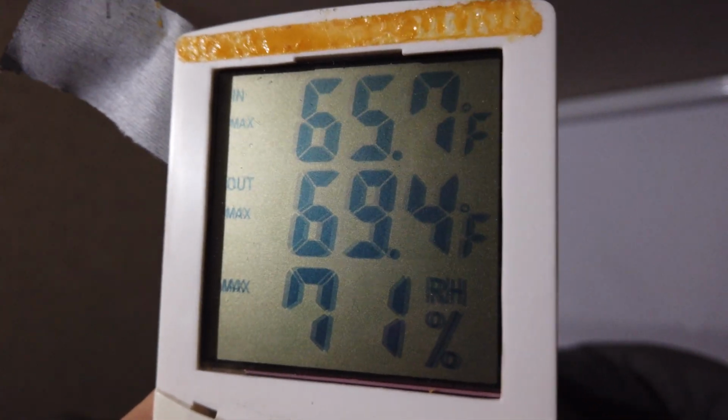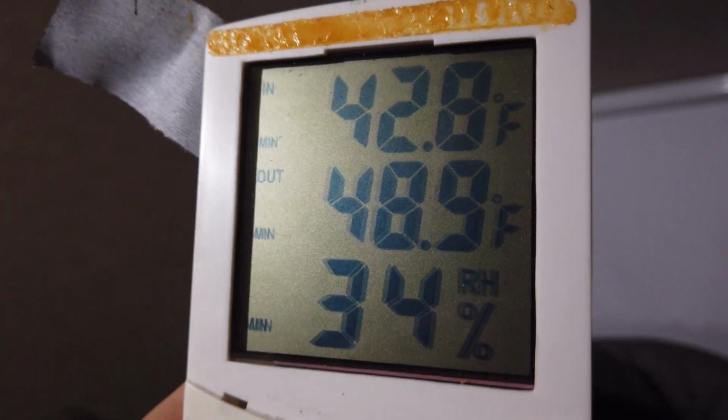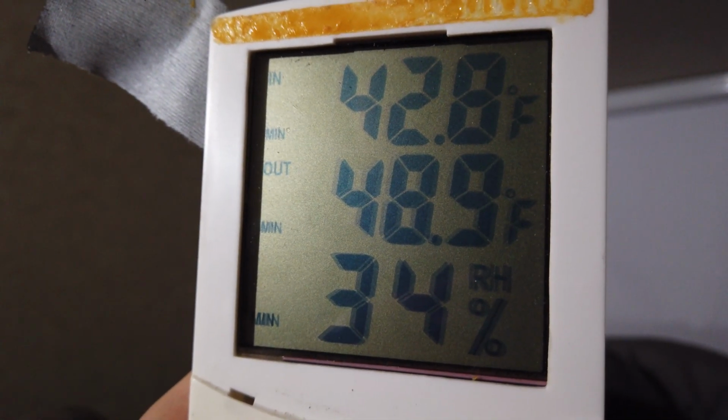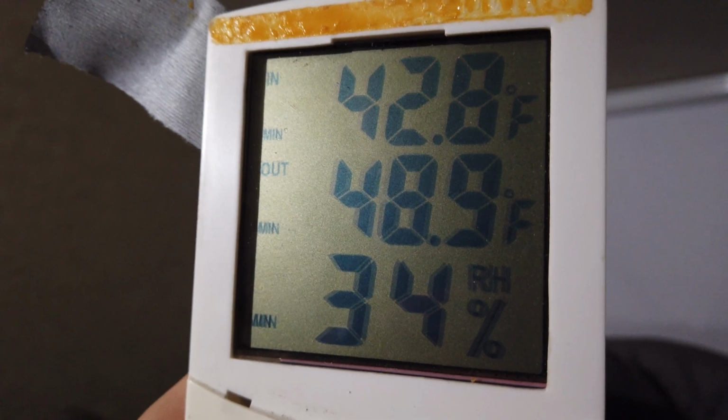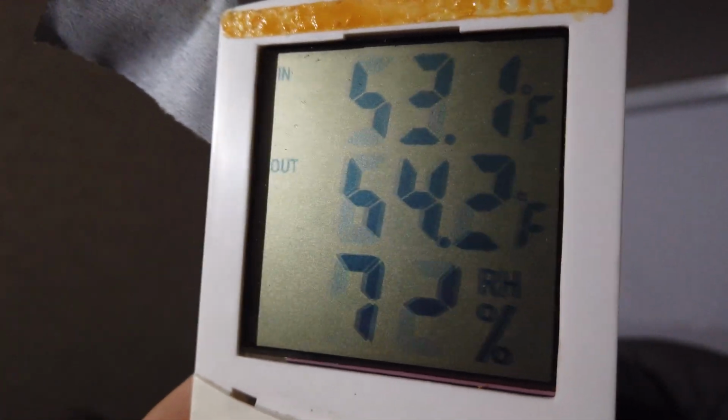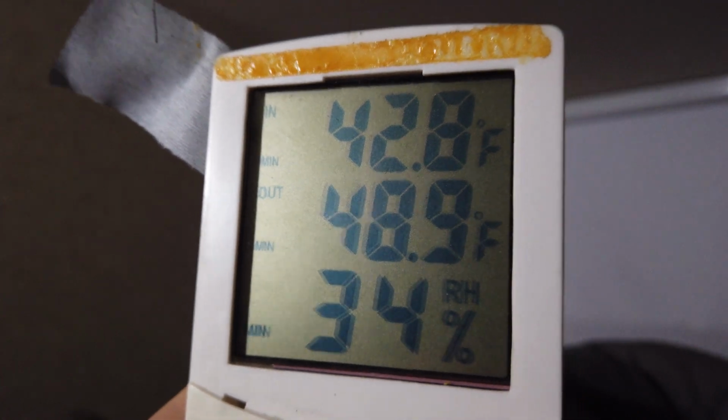But if we hit this maximum button right here, 65 above and 70 below, which is surprisingly warm. And then for minimum, it's been 42 above and almost 49 below. And that's all in Fahrenheit. When I say below, I don't mean below zero Fahrenheit, but that this probe was below this cover up here.